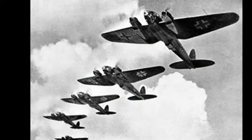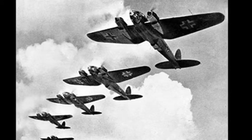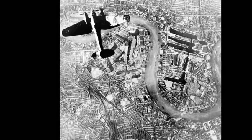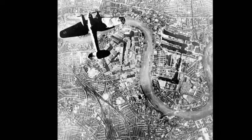Although the Battle of Britain had been won, British civilians now faced the threat of mass German air attacks. These bombing raids became known as the Blitz and would eventually lead to the deaths of thousands of British civilians.